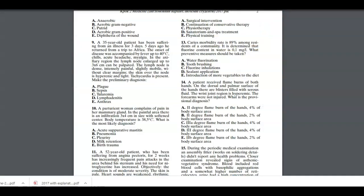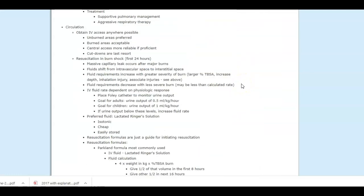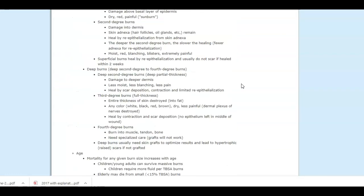So, going back to our case, it's going to be a second degree burn, and then 4% in terms of burn surface area. As I mentioned, that would make sense if the person was a child, for example. Let's just scroll up.